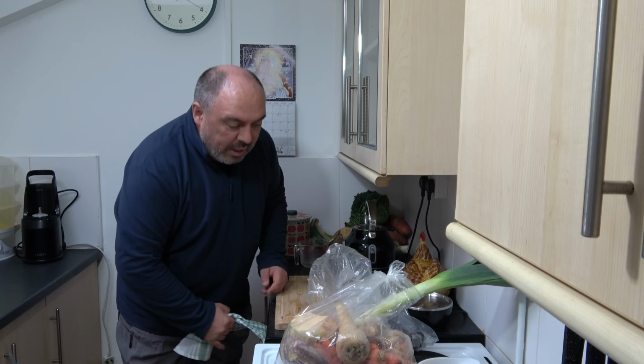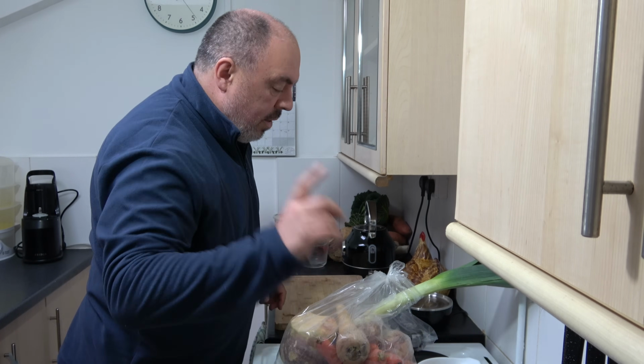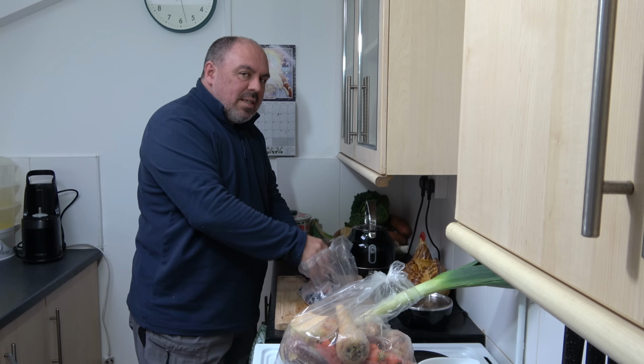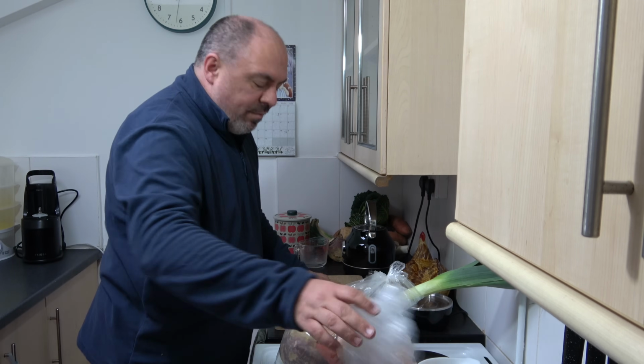I'm hoping next week I've got a bike turning up, very special bike, and I've got a place in mind to take you to show you some of the really fantastic views.